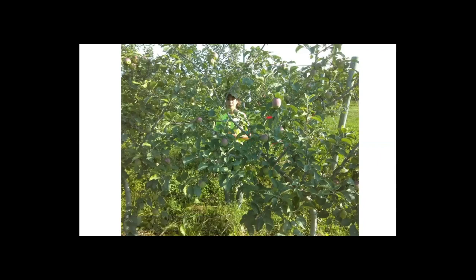Kind of looks like there's one missing there. There's another one, and I believe that's another one, but that's the general idea. And then this is the next tree in the row, and its branches at 45 degrees come up to the leader of this tree. So it takes a lot of finesse to train this system. We like it. It's really labor intensive.